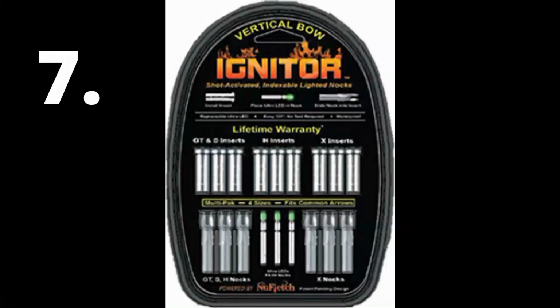In 7th place, I've got the Igniters. The Igniters' battery life and brightness are actually at the bottom of the list, so you may think it's a little weird that I have them up in 7th place. But they are lighter than the Thunderglows. The battery changing is really easy. Something the Thunderglo doesn't have is battery changeability.